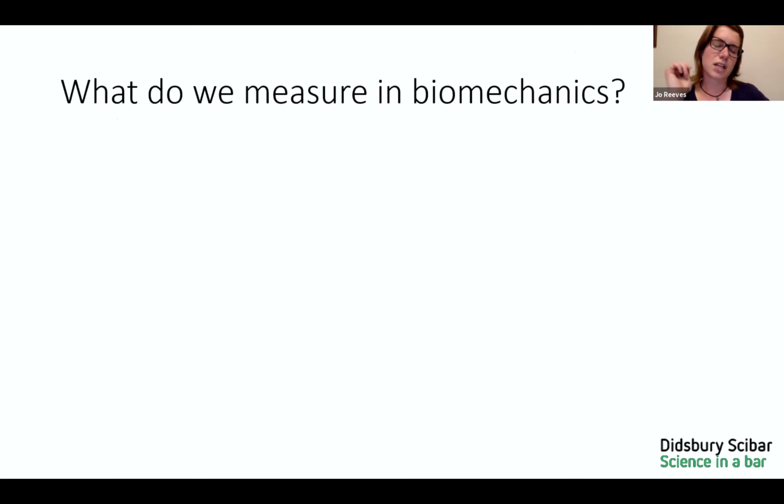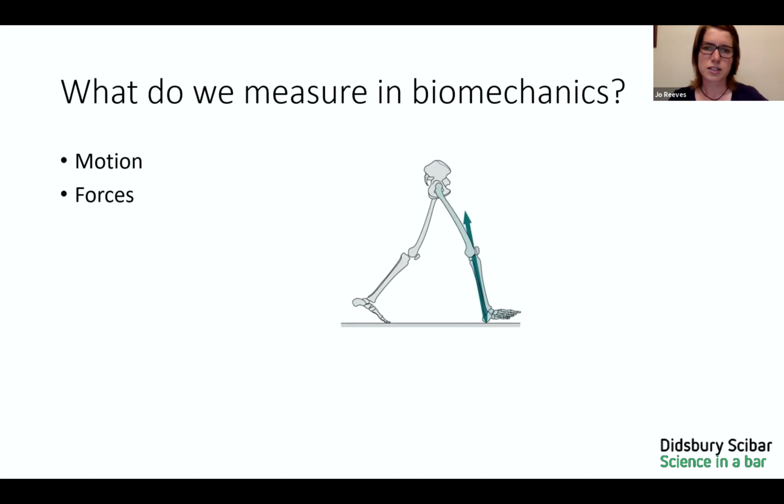So just as an overview, I'm going to say, what do we measure in biomechanics? And this is by no means exhaustive, but the three main things I say would be motion and forces. So if you're just thinking about walking, as you contact the ground, your heel strikes the ground, if you like, you impart a force on the ground. And because of Newton's law of reaction, every action has an equal and opposite reaction. The ground then imparts a force back on you. So it's this ground reaction force that we tend to talk about and measure.